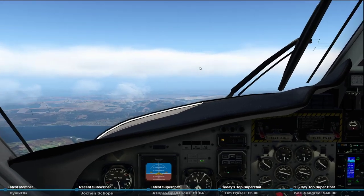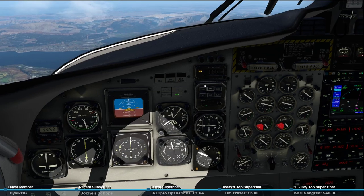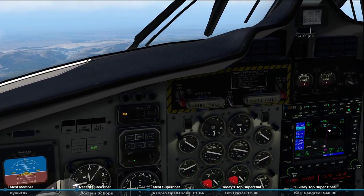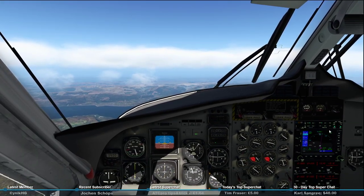Yeah, let's keep climbing. Outbound now. On the radial. And we're not routing direct to Barra. We're going to be routing towards another Scottish island, and then we'll fly direct to the NDB.